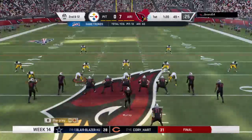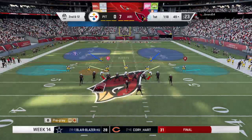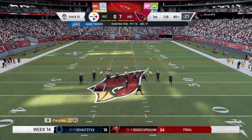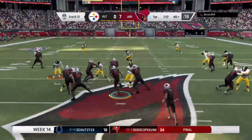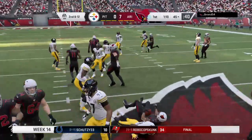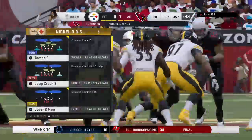Set, hut, and read. Check, explain. Team, cut, wide, get wide. Running from the gun, Johnson. Damon Harrison, the one on the stop.